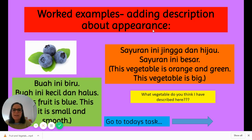My other example there says sayuran ini. So we already know it's a vegetable. Jingga dan hijau. So this veggie is orange and green. Sayuran ini besar. This vegetable is big. I wonder what veggie I have written about. You're right, it was pumpkin. Okay.